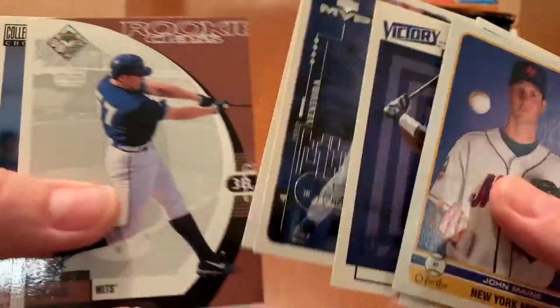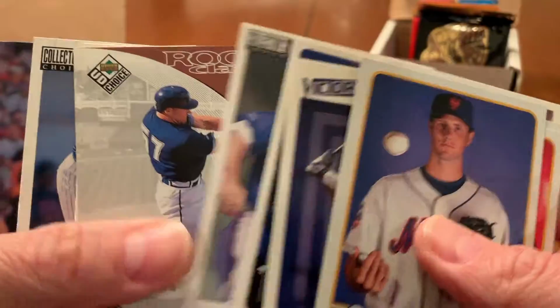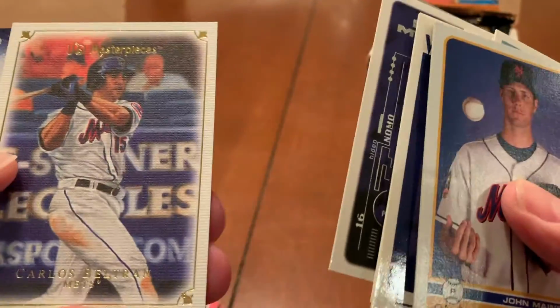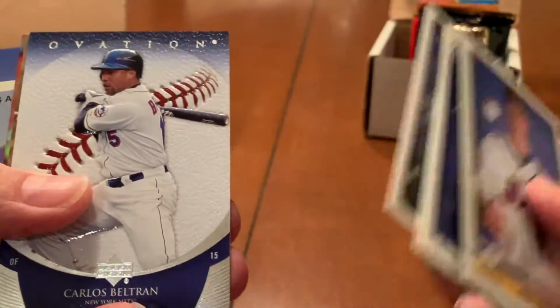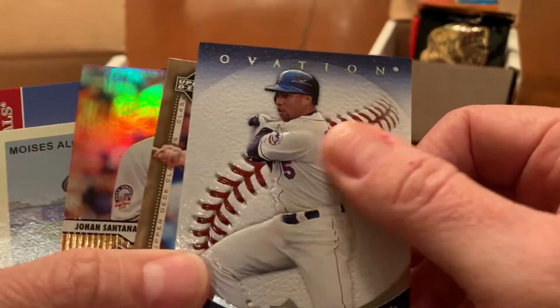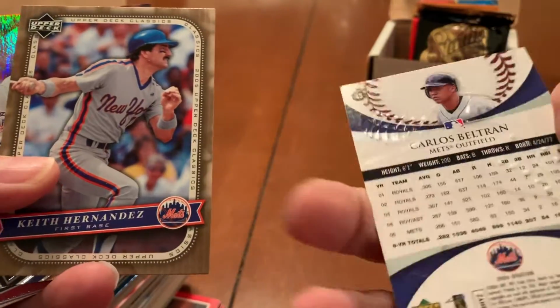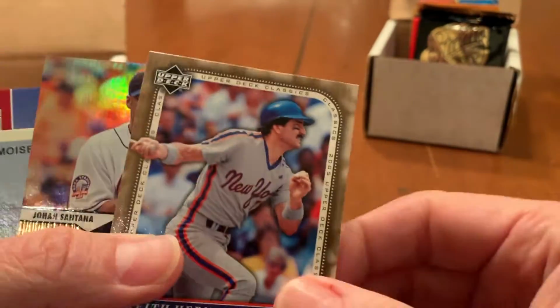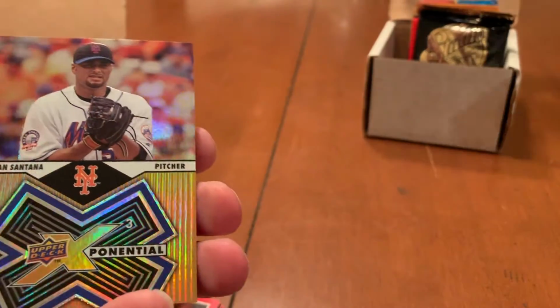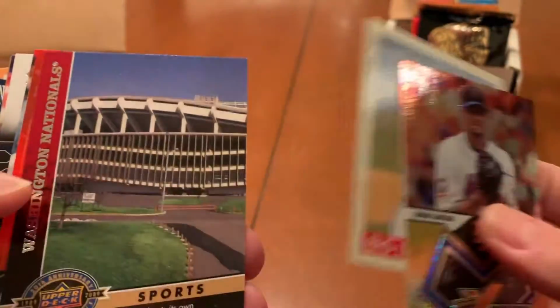Upper Deck Victory, Upper Deck MVP, Upper Deck Collector's Choice. I love these Ovation cards. Again, that's like that 3D feel to it. Oh, Keith Hernandez for my Keith Hernandez Super Collection. That's awesome. Or Johan Santana, Gaudies.